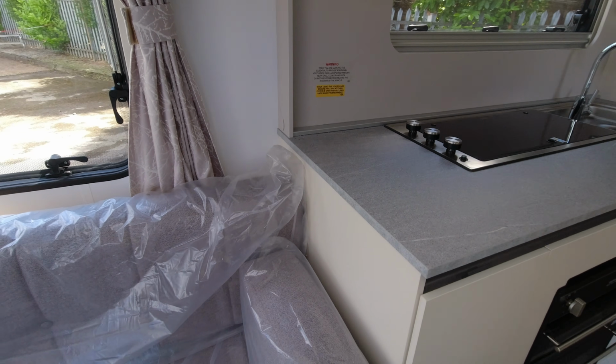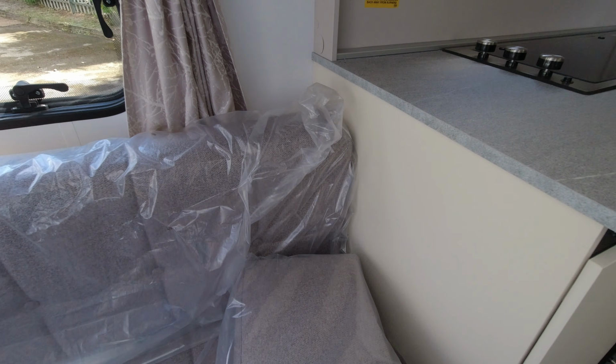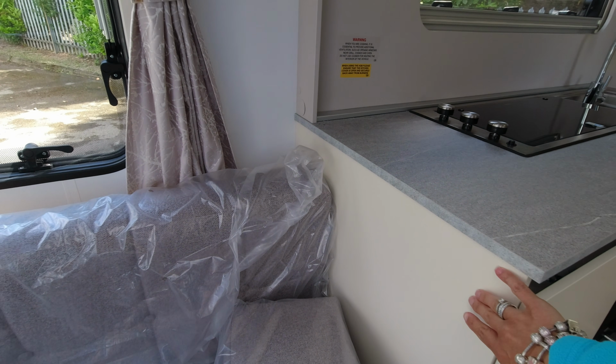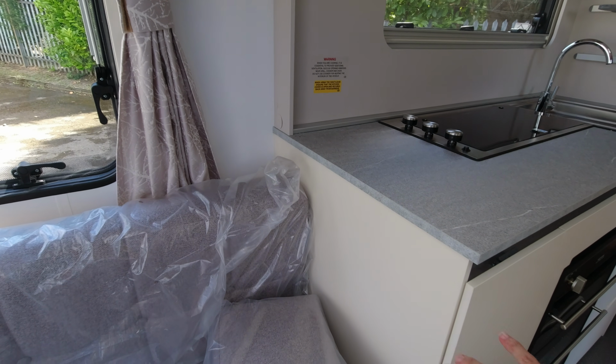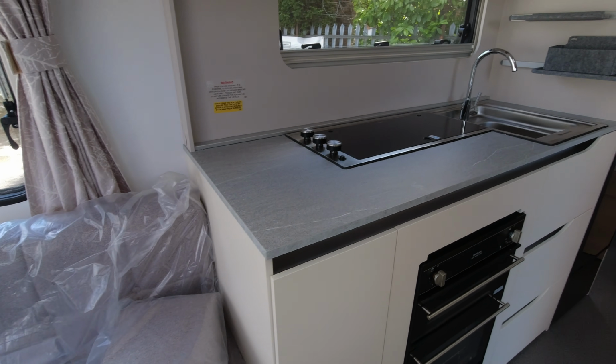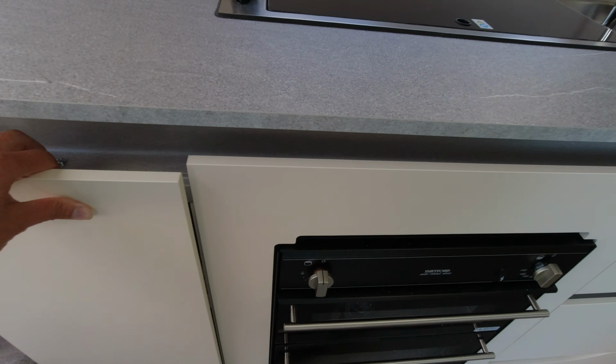What loads of Adria owners have asked for is a flap on here, if I just lay that down. A lot of owners have actually made their own, which I don't think you should have to do when you're now going to be spending £32,000. So a flap there would have given some extra space. We've then got various amounts of storage.